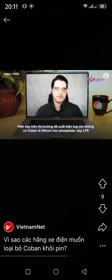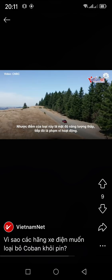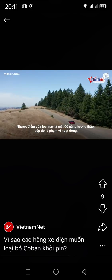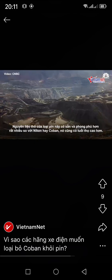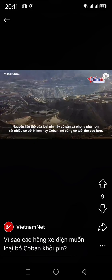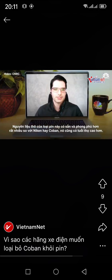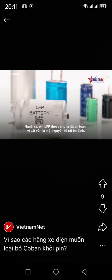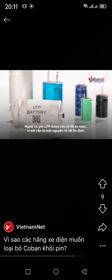There is already a viable cobalt-free battery, and that is lithium iron phosphate, or LFP. But the main downside of LFP is low energy density and therefore driving range. Notably, it's a lot cheaper. The component materials are a lot more readily available and abundant than nickel and cobalt, and it has a longer longevity. Lithium iron phosphate batteries are also generally considered very safe, since iron is a very stable element.